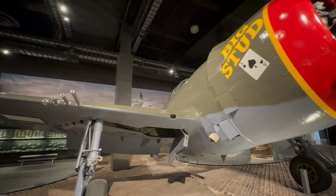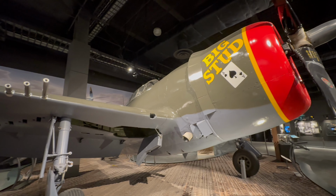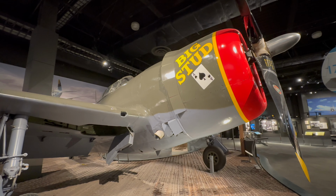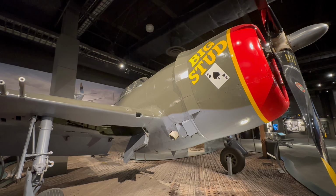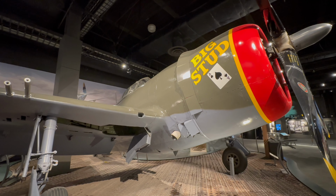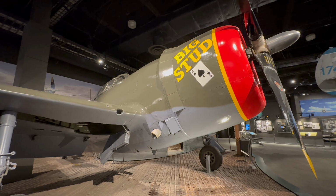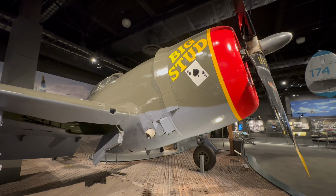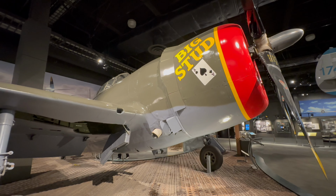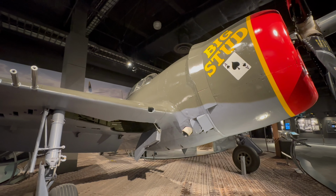8 guns in this thing instead of the usual 6. The engine's huge. Republic Aviation's Alexander Kartveli intended the P-47 to be a high-altitude interceptor. However, the massive 7-ton Jug, first flown in May of 1941, turned out to be an ideal low-level fighter-bomber. It was used to harass Axis ground forces and destroy supply lines throughout Europe and the Pacific, and to fly close air support for Allied forces on the ground.